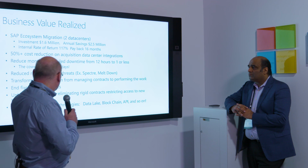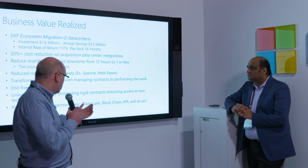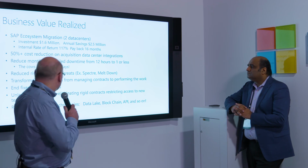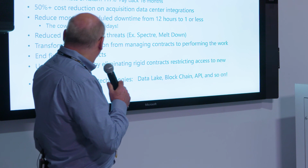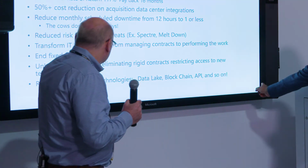We're able to get access to new technologies. In one meeting, in a two-minute period, we discussed data lake, blockchain, and APIs all together, so just some really amazing things that we're able to do. We transformed our IT organization from managing contracts to doing real work that adds value. Nobody can do it as quickly and as responsibly as your own people, and that's what we found. And that's probably enough. Hey, and that's it.